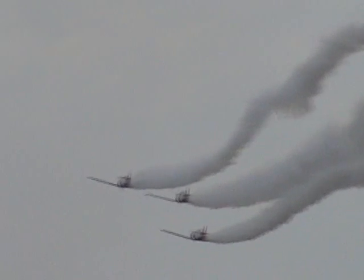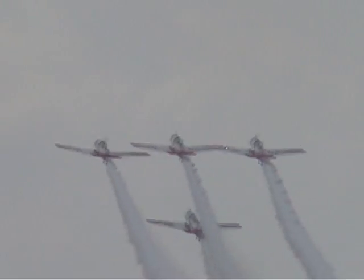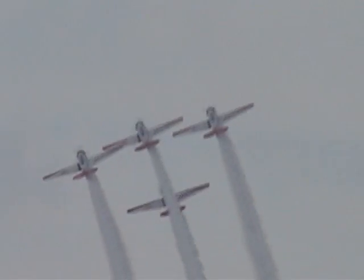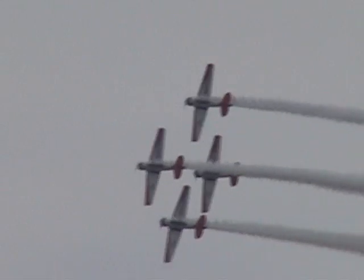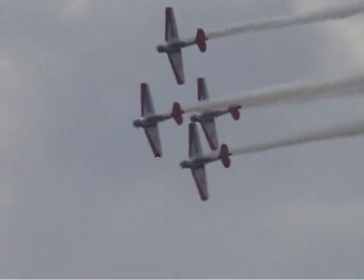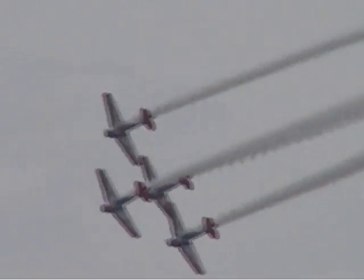Ladies and gentlemen, a big round of applause for the award-winning Aeroshell Aerobatic Team. Brought to you by Rumkey. Thank you, Rumkey, for bringing the team in this weekend. This is the kind of work that these pilots, cadets, use in learning how to fly formation and fighter tactics.